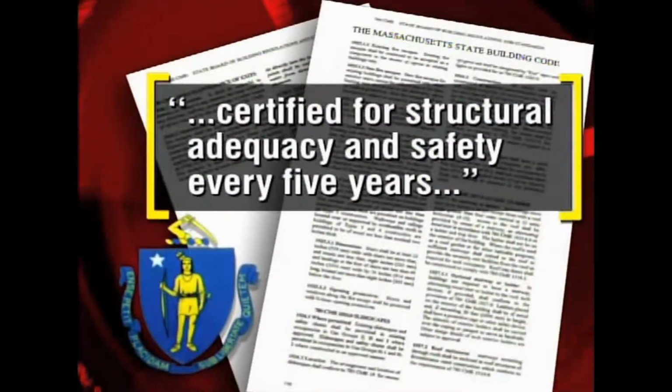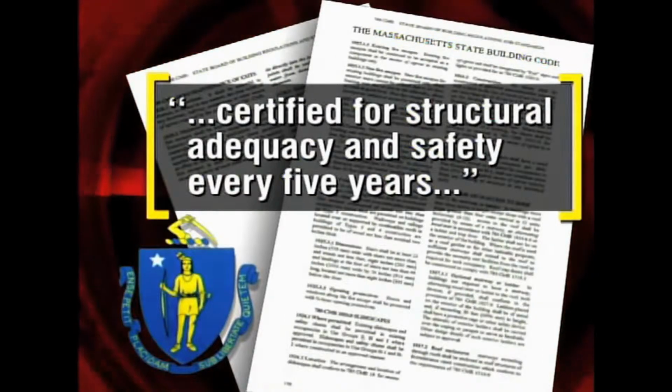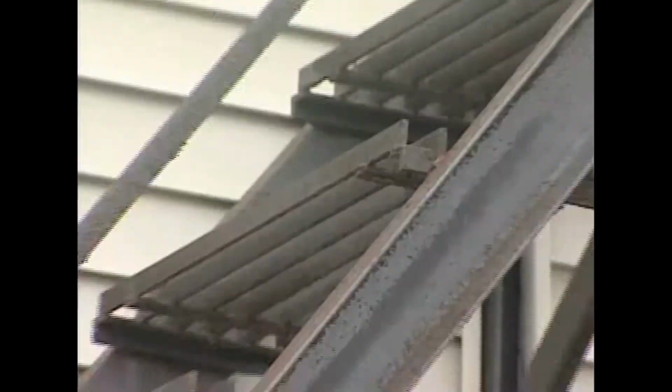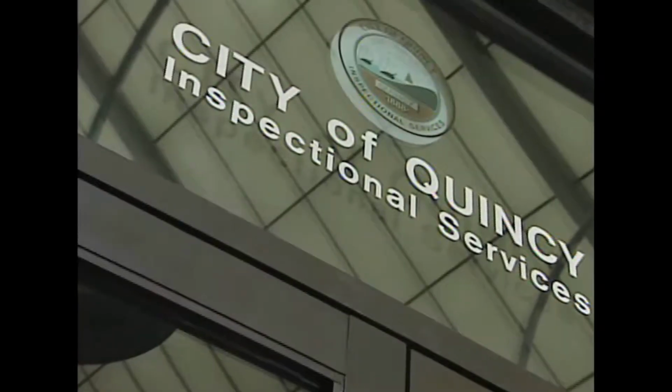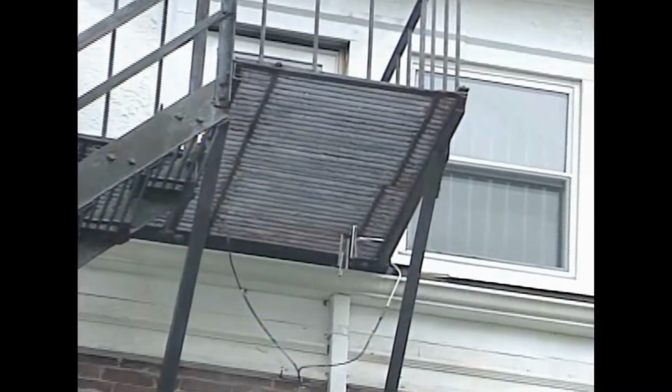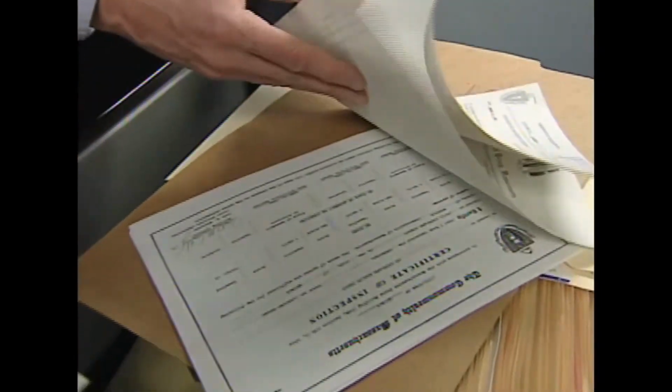Fire escapes are so critical. The state building code requires they be certified for structural adequacy and safety every 5 years. But our investigation found that safeguard is simply being ignored. Here's proof. We chose fire escapes at random in Boston, Somerville, Cambridge, Worcester, and here in Quincy. We checked building department files. But there's no fire escape certification. Not in this file. To see if building owners had submitted their mandatory inspection reports. There's no certification in this one either. Right. Bottom line, not one we checked in Quincy had been certified as safe.